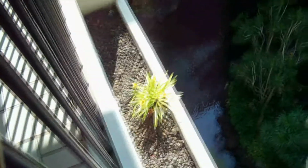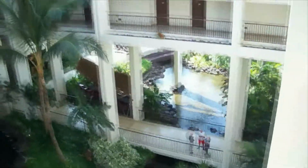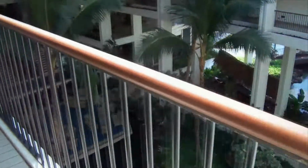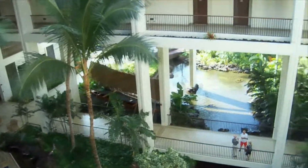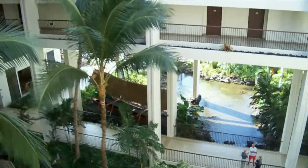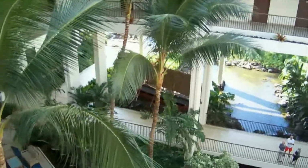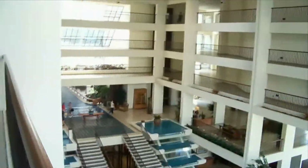Another little flower pot, yellow this time. Some little fishies and a little bridge. You can see the canoe from here. It looks like an ancient canoe with a little thatched roof, made out of hay or straw.